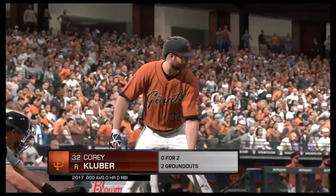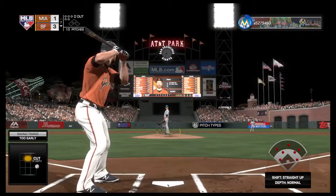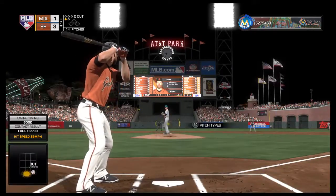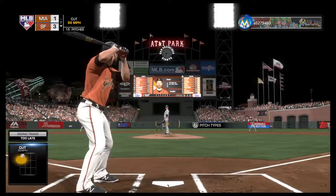Ready for another shot now. Corey Kluber. He'll start things out here in the bottom of inning number 7. Corey Kluber. First pitch coming. Here it is. And this will be fouled away. 0-1. Here's the pitch. Swings through it for strike number 2.